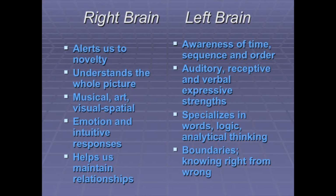The left side of the brain, on the other hand, keeps us aware of time, sequence, and order. It's in charge of our auditory, our hearing, our receptive and verbal expressive strengths. It specializes in words, logic, analytical thinking. It also clearly delineates boundaries for us, helps us dictate what's right, what's wrong. So again, with Alzheimer's or other forms of dementia, depending where the impairment is, right side, left side, that's where the symptoms will be, we will be more aware of them.